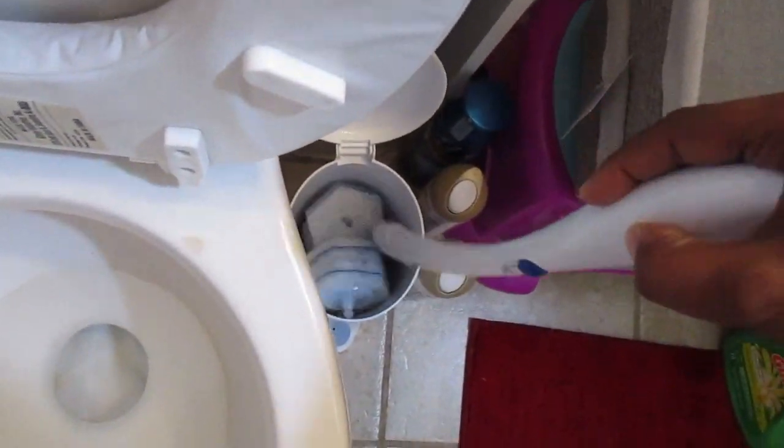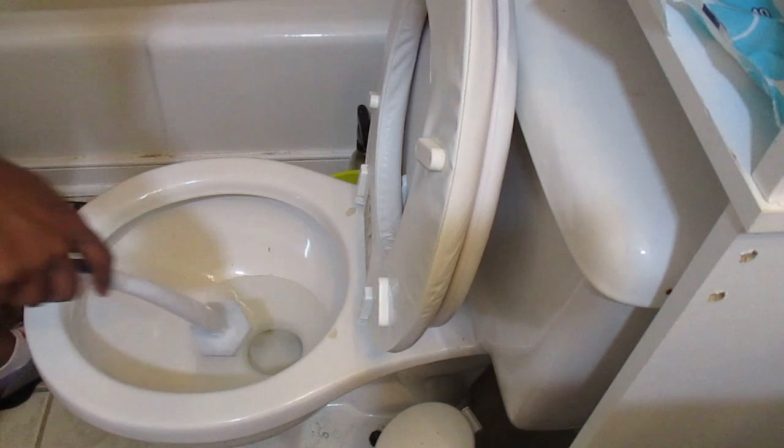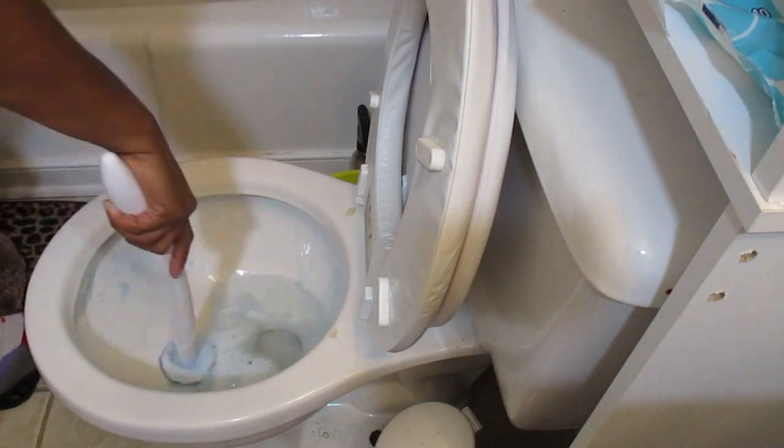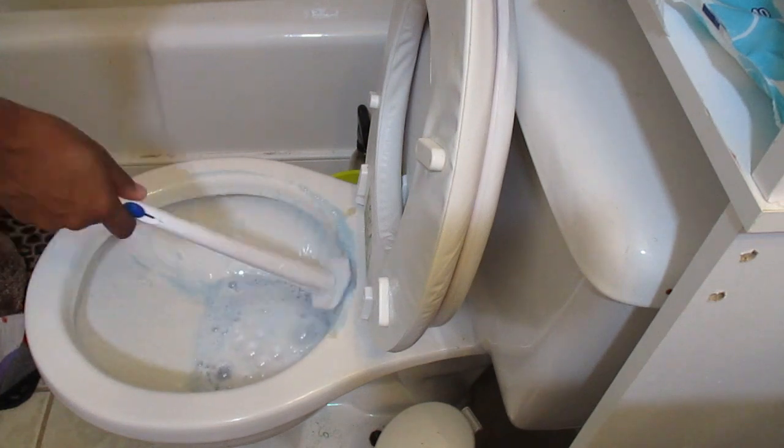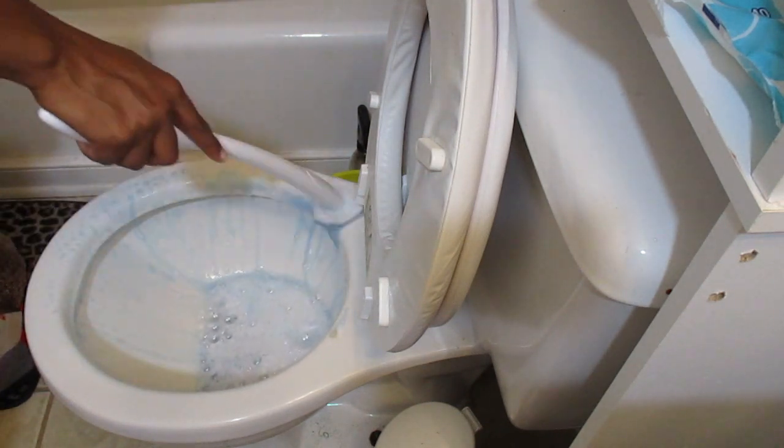I can honestly say I have not used toilet bowl cleaner in the actual toilet with a scrub brush since I have found this product. This is one of my favorite things to use now because I can just scrub, dub, and throw it and toss it in the trash.